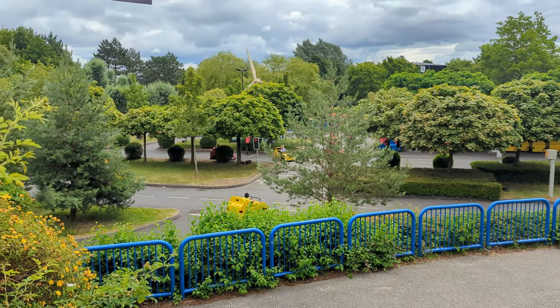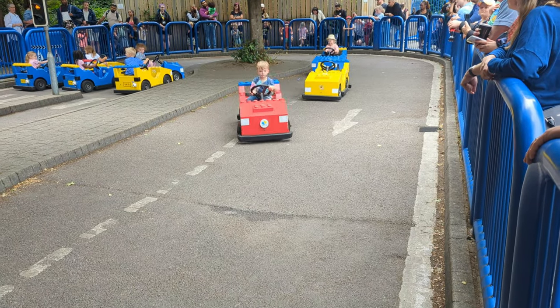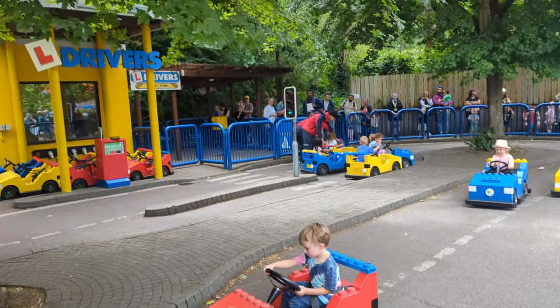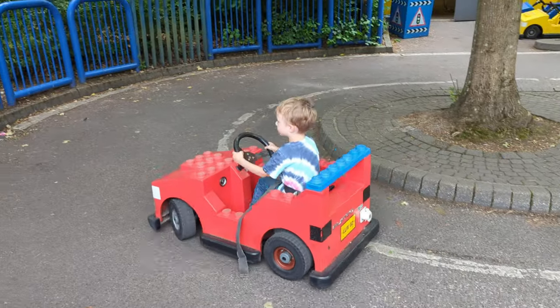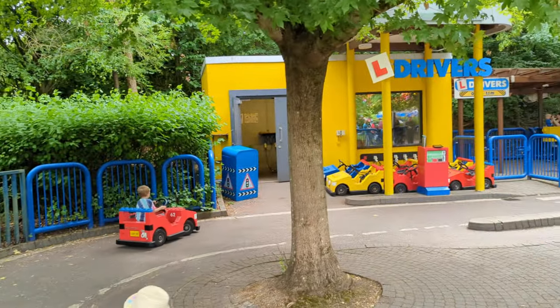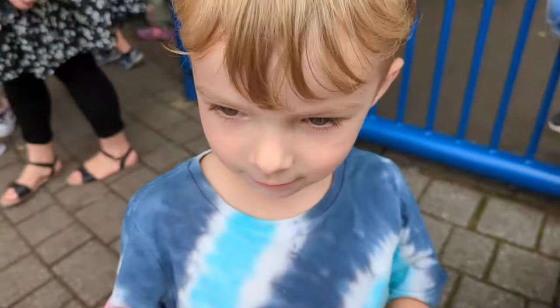Now it's time for Archer to get his driving license. There's also a bigger version of this for slightly older children. Go on, Archer! You're doing so well. He's doing a good job, isn't he? Did you get your driving license? Wow! Well done, buddy!